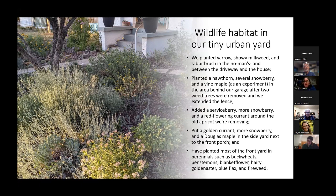The yarrow and the milkweed were boom, especially after last spring. The rabbit brush are still small, but I expect them to take their time. They're not going to get any extra water. I already talked about the hawthorn behind the garage. And I put in snowberry and a vine maple that I bought from Mel, and we're considering it a horticultural experiment because hot, dry, and sandy soil and non-irrigated, all those elements are against planting vine maple, but I kind of want to see what will happen to it, right?